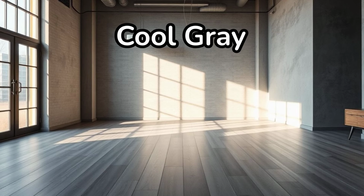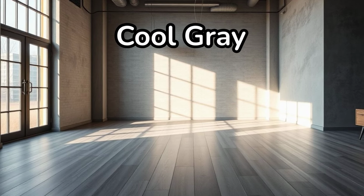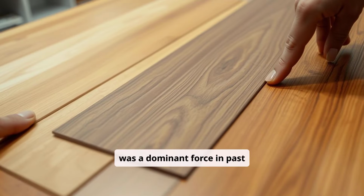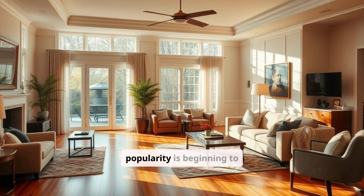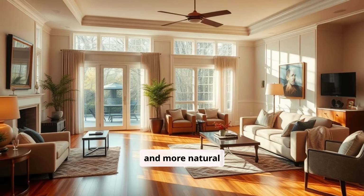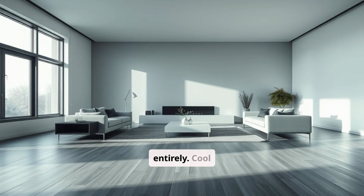6. Cool gray floors are fading but still hold ground in some spaces. Although gray hardwood was a dominant force in past years, its popularity is beginning to wane in favor of warmer and more natural finishes. That said, it hasn't disappeared entirely.